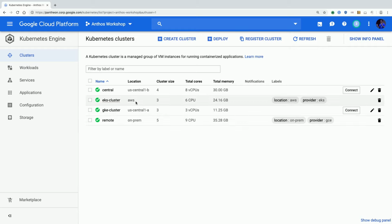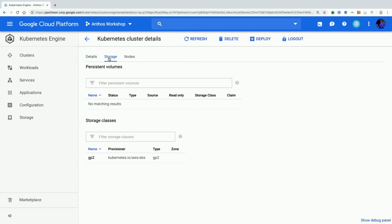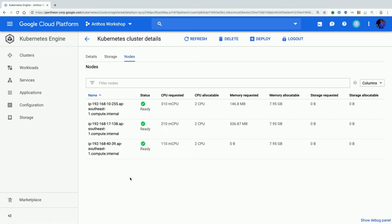I also have another cluster, an EKS cluster, for the people familiar with AWS. Actually, this is the AWS version of cluster management. I can also register the EKS cluster from AWS, and I can manage all clusters in one single UI. Should I click, I can drill into the resources located in the multiple environments. In this case, I can see the persistent volumes and also the nodes attached to each of the clusters.